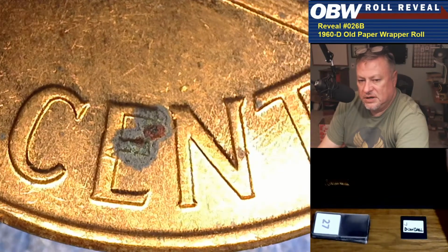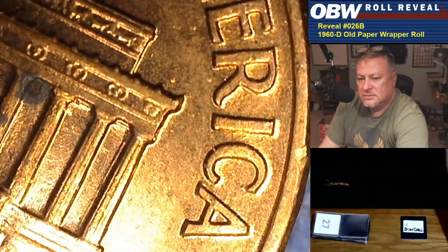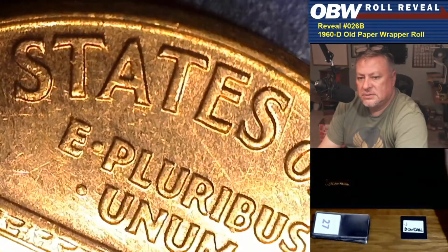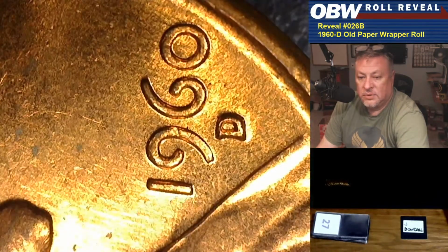That's an ugly spot. That's another ugly spot. Got a couple of ugly spots on this one. But we're running through a normal coin anyway, so yeah, I guess we have to deal with ugly spots once in a while. There we go for Mr. Dowdle. Let's pick a coin, number 28, and see what happens.